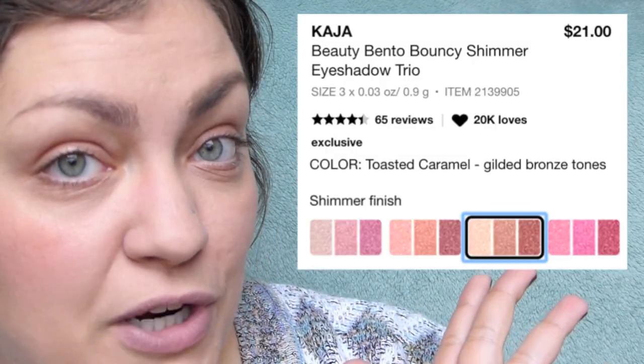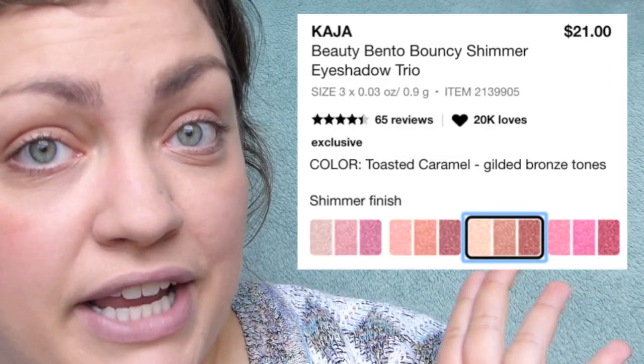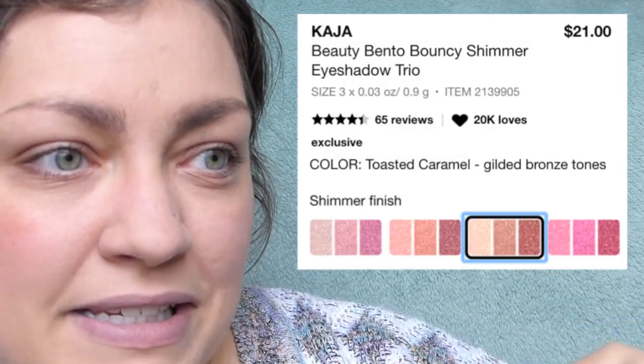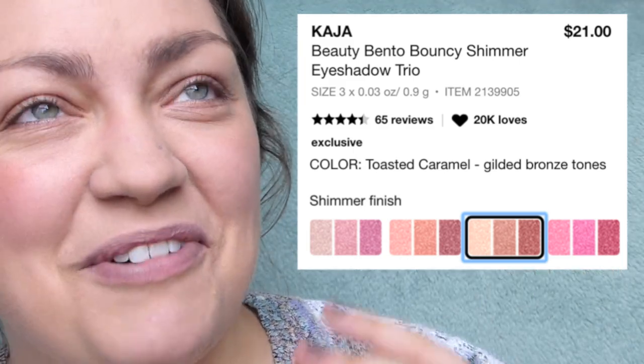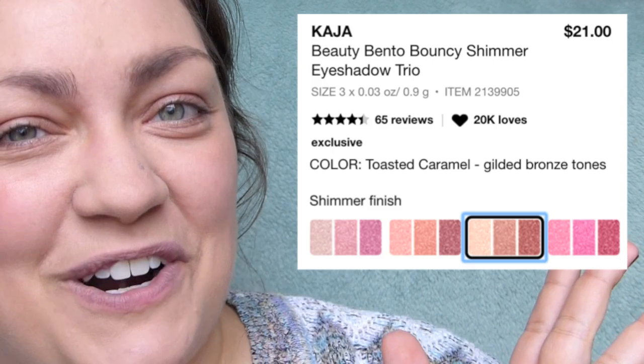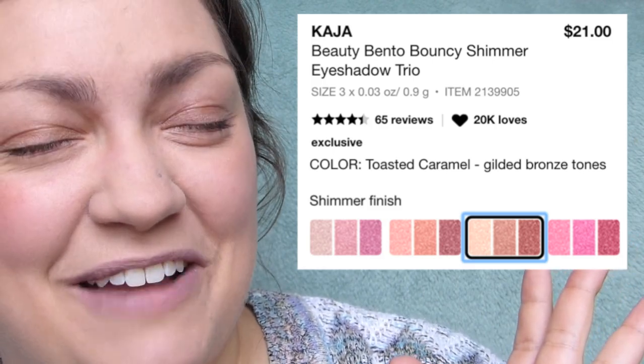So let's move on to the Beauty Bento Bouncy Shimmer Eyeshadow Trio, shall we? I got the shade, I'm sure you guys are not shocked, number 3, Toasted Caramel. I don't usually say caramel, I'm a caramel girl, but I just feel like I should pronounce it the fancy way for whatever reason. This is $21 and there are 4 shades available, or I guess technically 16 shades. No, Cassie, do your math. There are 12 shades available in the 4 different compacts. Wow, Cassie, 4 times 3. Get it together.